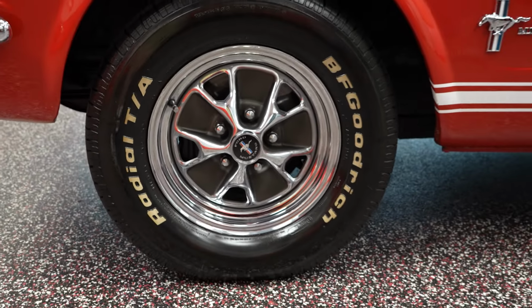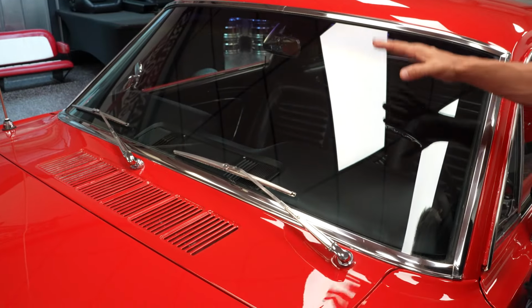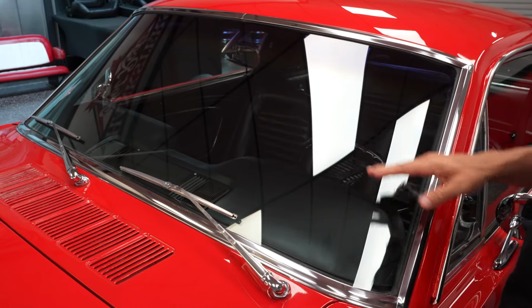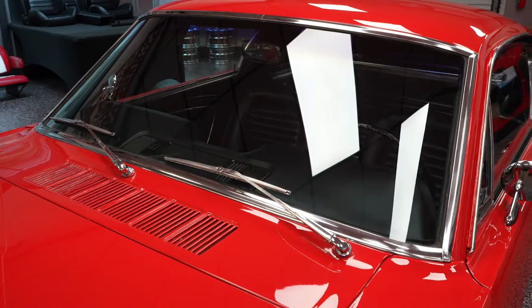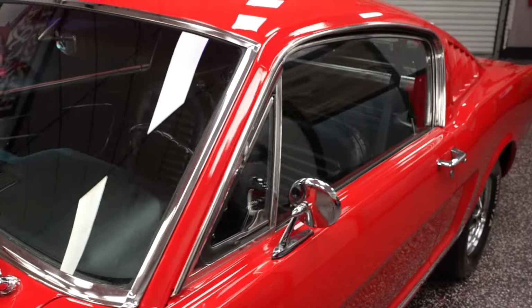So far, so good. Back to our glass clarity. Fantastic front windshield here. Real nice and clear. Got to be new glass, because the glass on this car throughout is absolutely fantastic. Chrome around the front windshield here in nice condition. Vent window, driver window, those are in good shape.